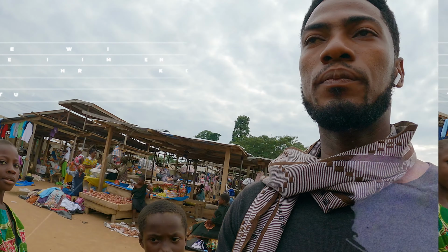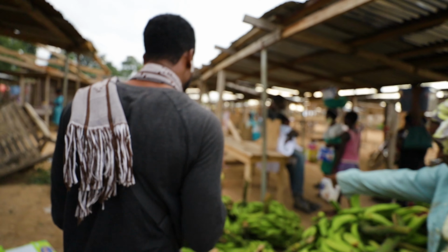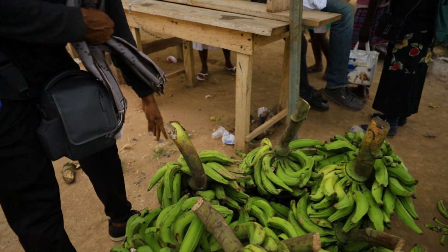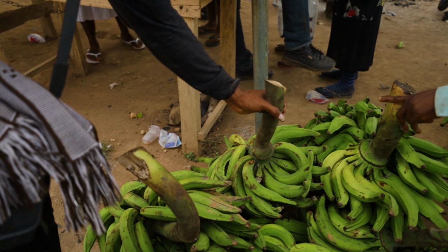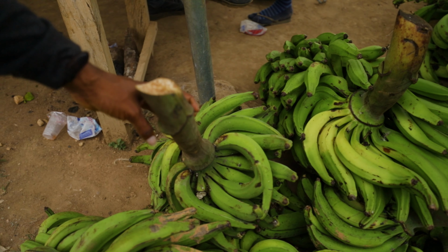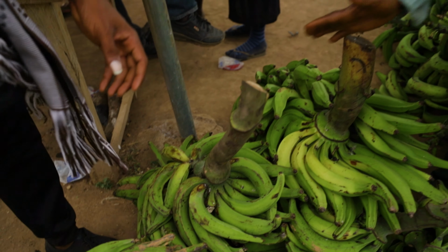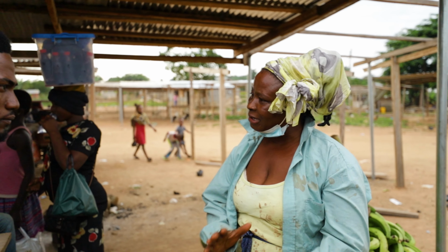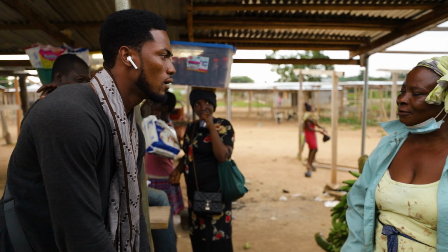Onyamba. Come and take it. Onyamba. It's different. But this one, look, which one? This one looks like the apim. The same apim, but it is onyamba. So what is it used for? Ampesie. Ampesie. Where do you live?